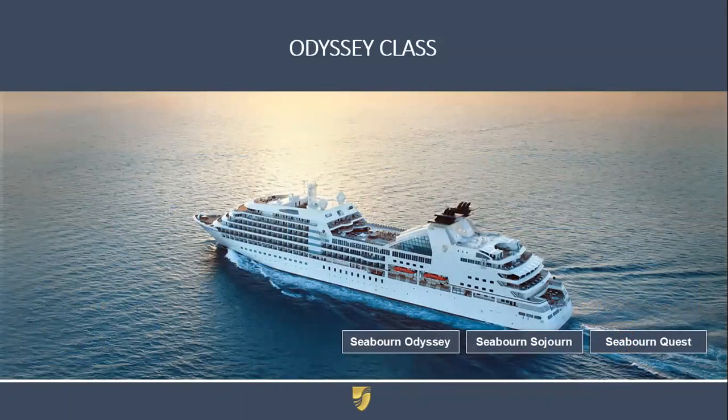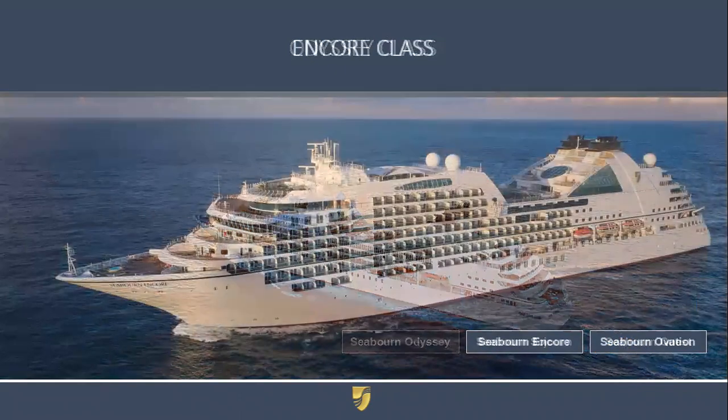The Odyssey class vessels are identical, which means they have an identical layout. You'll see that our suites are forward and midship. 90% of the vessel have verandas. You'll also find that the public rooms are in the aft part of the ship. We do have a couple of window suites, but no inside suites on Seabourn.